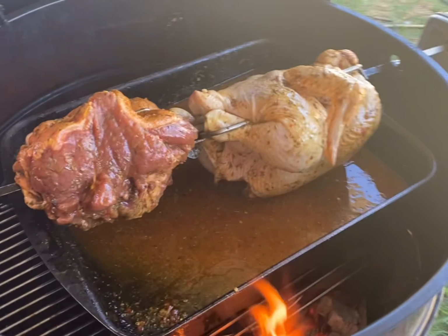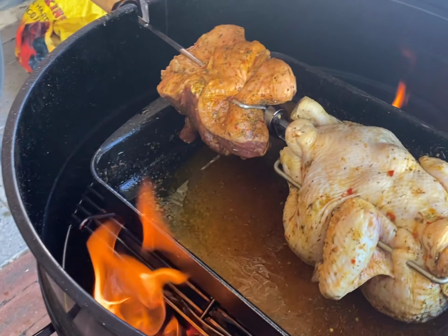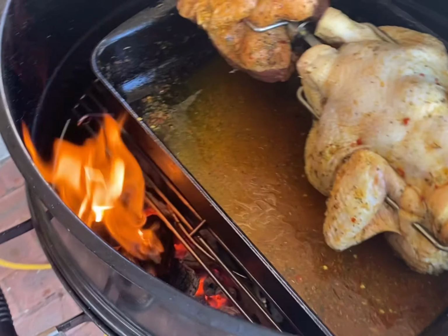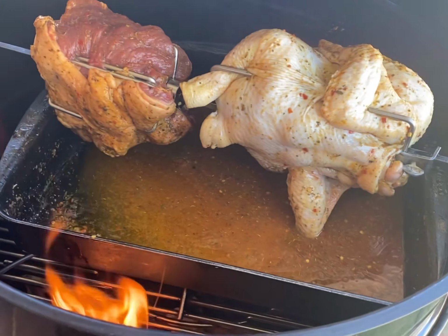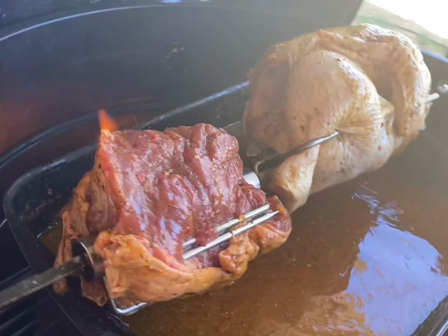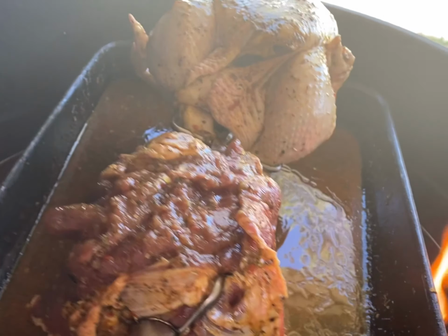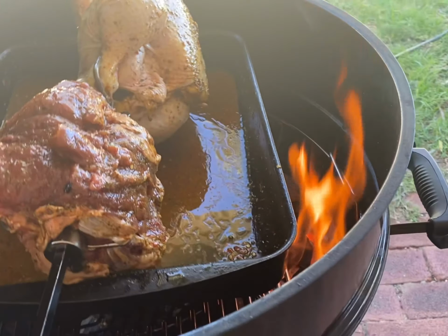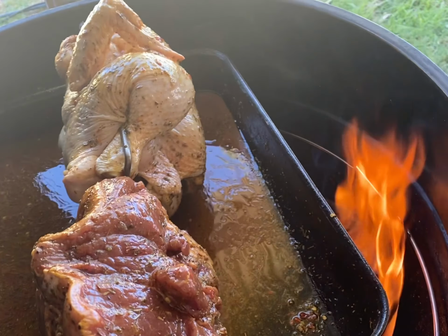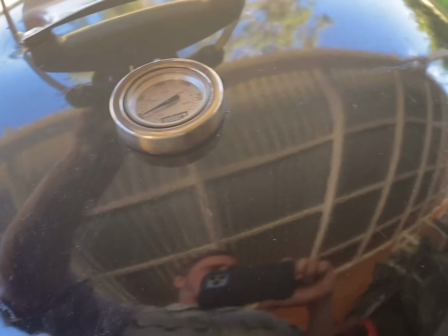We got a 2 kilo chook and a 1.3 kilo porterhouse steak. We got this plum infusing with my own recipe mix. So every 15, I'll just give it a good baste. And she's a roaring. She should be over 200 degrees. Should be lovely jubbly.